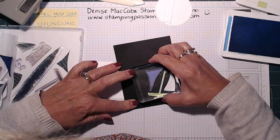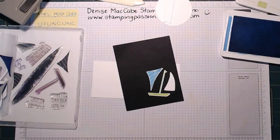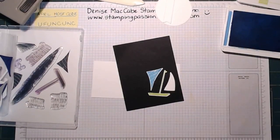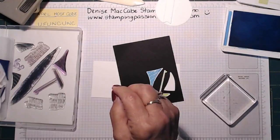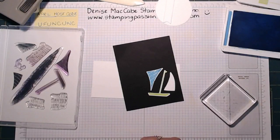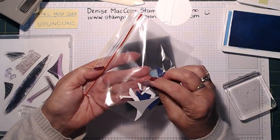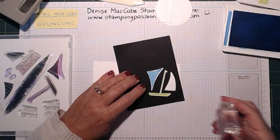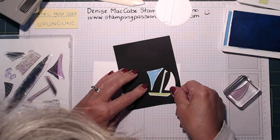So now I'm going to just go over this. If you get a stamp set and a punch, the punch doesn't actually cut the whole image out in one go. This little template idea I think is a great way of doing it. Now I can't find my other sail. What have I done with it? Oh look, it's stuck on the plastic bag. Oh my lord. This template way of stamping is really, really good.